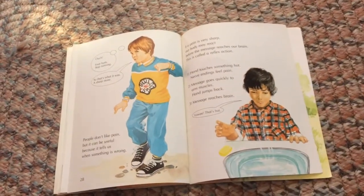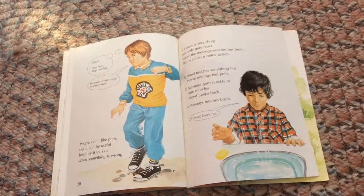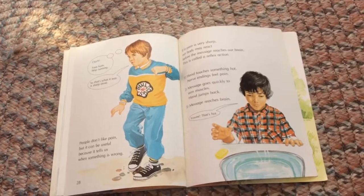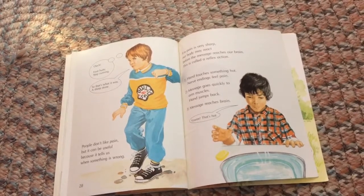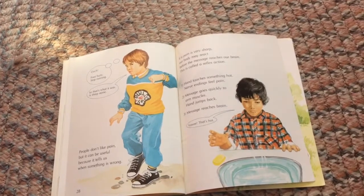People don't like pain, but it can be useful because it tells us when something is wrong. Ouch, foot hurts, stop running. So that's what it was, a sharp stone. If a pain is very sharp, our body may react before the message reaches our brain. This is called a reflex action.